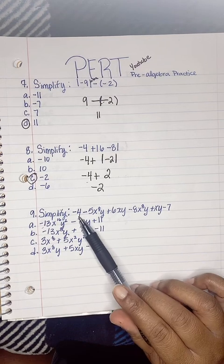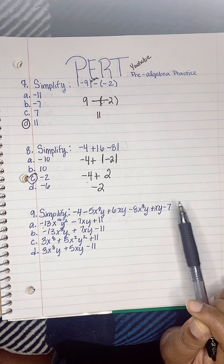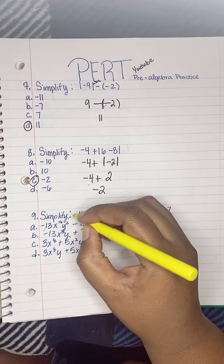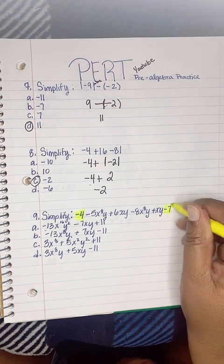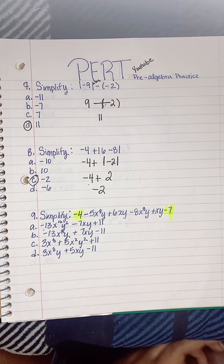So simplify. It says negative 4 minus all this craziness, right? So what I like to do, because my eyes are old, right? And so I'm like, okay, I can't be telling what all this is, but I am going to highlight my like terms. So negative 4 and negative 7 are like terms because they have no numbers attached to them.